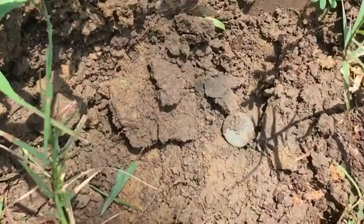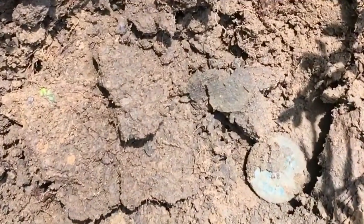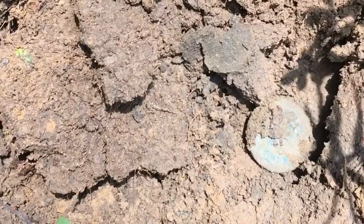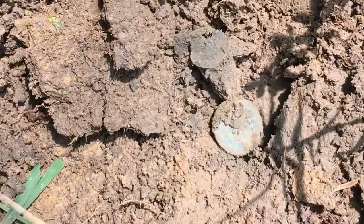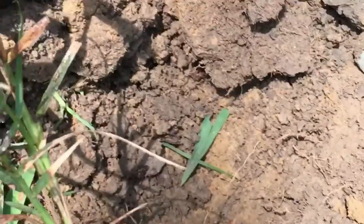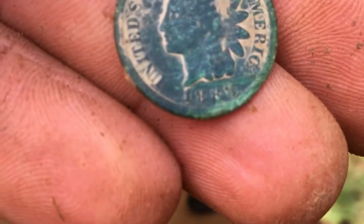Well, I think you ought to know what that is since we've been talking about what green coins look like. Again, we're not far from where me and Chris have been finding a lot of stuff. The question is, 1800s or 1900s? We'll pull it out and take a look. Well, guys, it's another Indian, and we are still in the 1800s. Check that out.